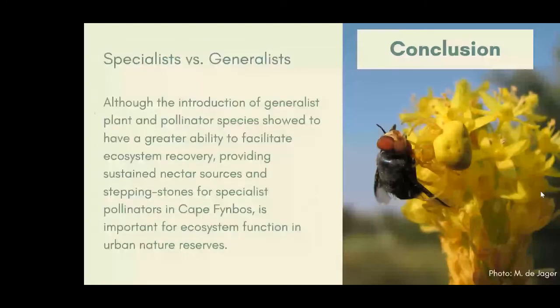And then although the introduction of generalist plant species showed to have a greater ability to facilitate ecosystem recovery, providing those sustained nectar sources and stepping stones for specialist pollinators in Cape Fynbos is important for ecosystem function, especially in our small urban nature reserves. Future studies should also aim to incorporate more long-term data collection, as 2 years is a relatively short time to assess ecological functions, such as pollination. And the viability of seeds that were formed through autonomy should also be tested to see if those seeds actually germinate.